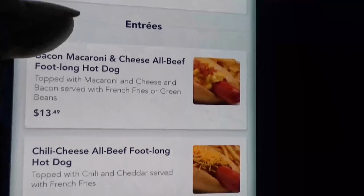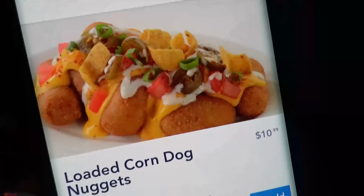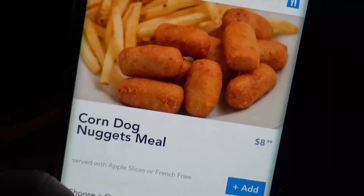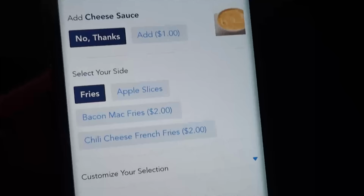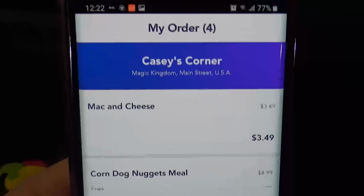Right now, one of our favorite places to eat at Magic Kingdom is at Casey's Corner. Over at Disneyland, they pretty much have the same restaurant, but it's called Coke Corner. This place is definitely on the more affordable side and it has lots of kid-friendly options like hot dogs and corn dogs. There's lots of French fries. These things are large enough for the kids to share, so that definitely saves on money. And they also have some really unique food options, like loaded corn dog nuggets, fried pickle topped French fries, just weird things that are kind of fun to try.